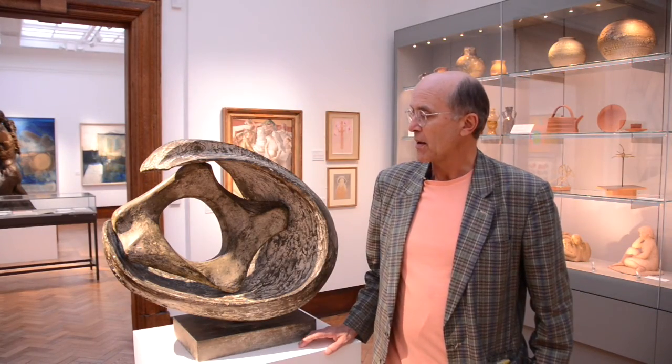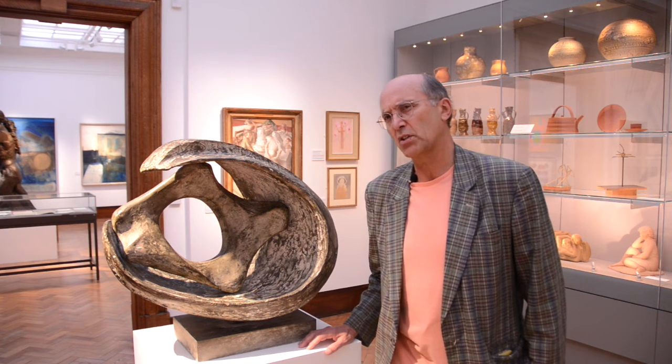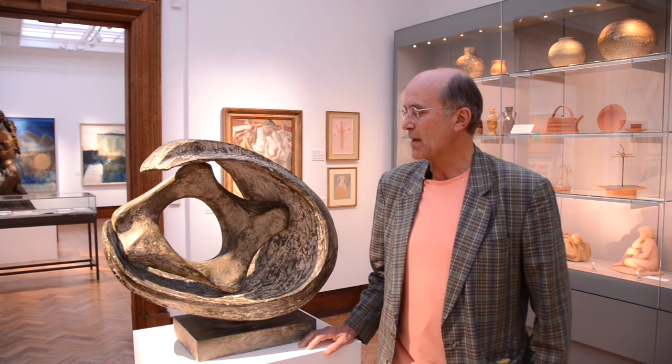This is a work from the early 60s. It was actually shown in a group exhibition that toured Wales by the Arts Council, an exhibition called Sculpture 1961. That's the title of the show. And in it, there was this Hepworth.